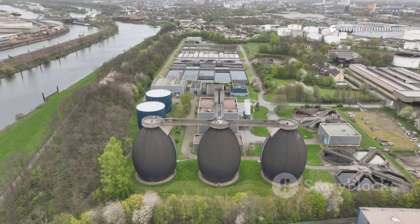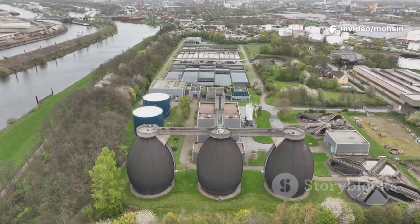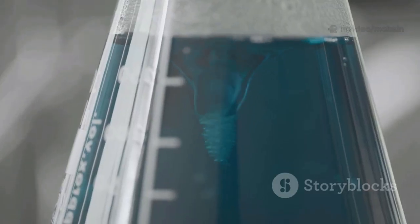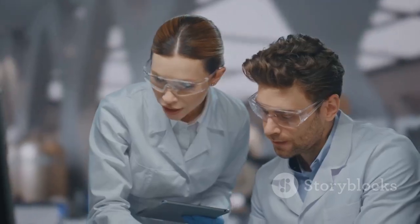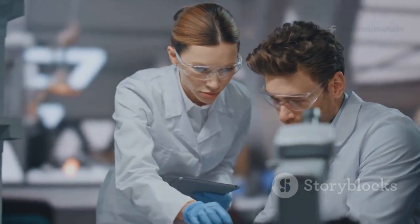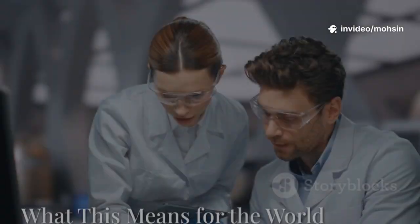The environmental benefits are huge, no greenhouse gases from fossil fuels, and it helps clean up wastewater. Byproducts are minimal compared to traditional methods. The Canadian breakthrough could make hydrogen cheaper, more sustainable, and better for the planet. It's a win-win-win.